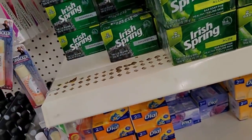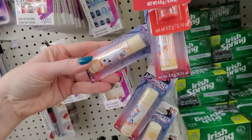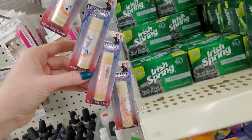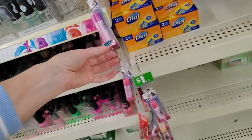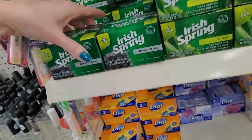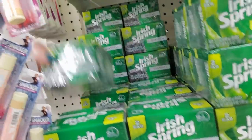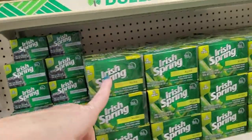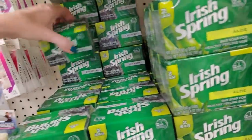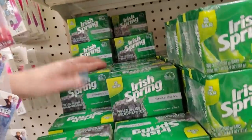I got more chapstick. What is this? Oh, Lip Smackers. Frozen. Gosh, they have a bunch of it. All right, now we've got charcoal flavor. I've never used this one. I have bought the aloe before. It's pretty good. I've never bought this kind, I don't believe.